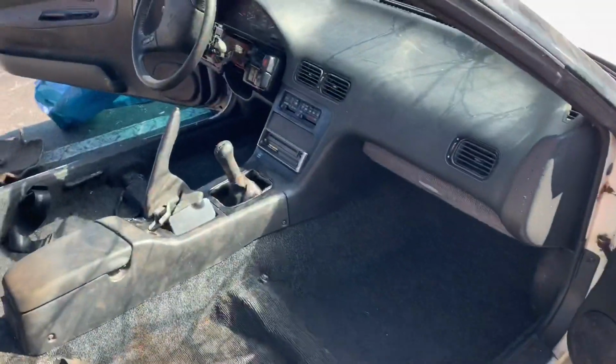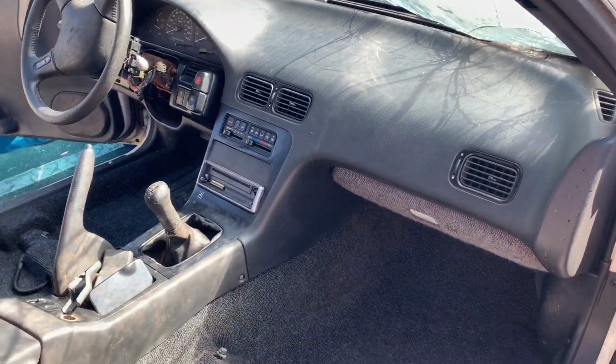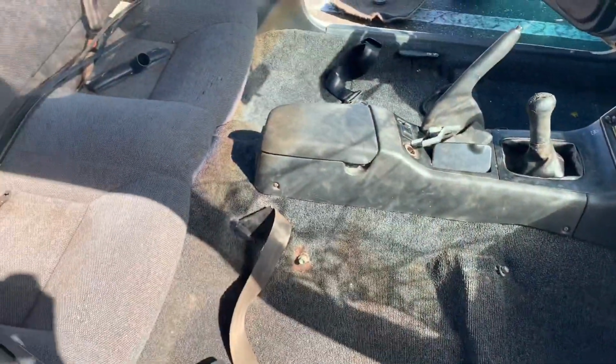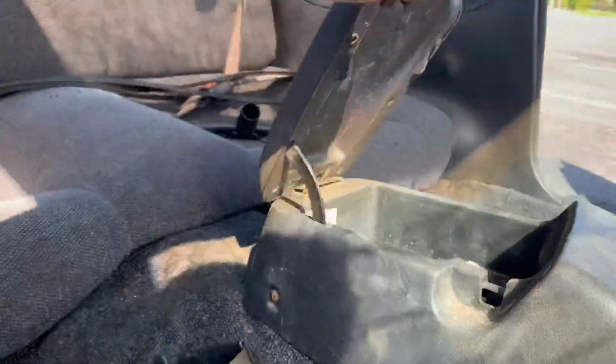I did clean up the interior. You guys can see that original mint dashboard there. Non-cracked bezel. That center console is probably gonna have to be replaced because it's pretty nasty on the inside of it. But it's got the little swing arm, which I thought was funny.